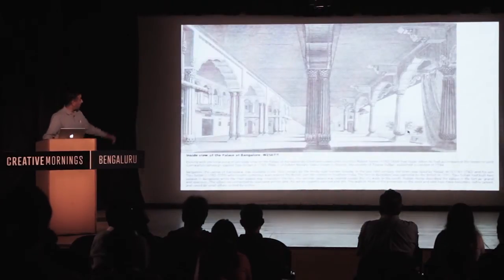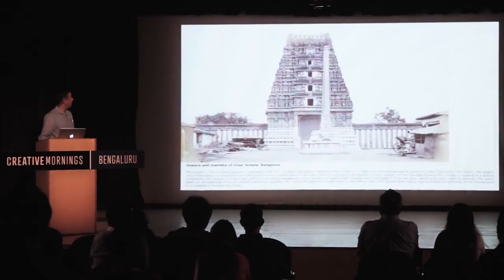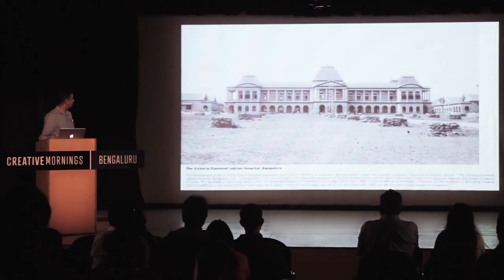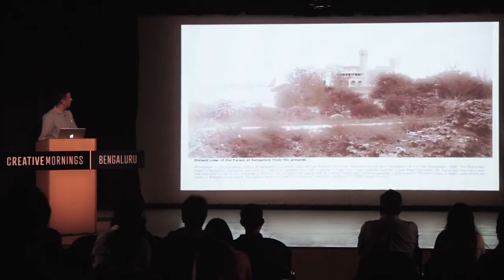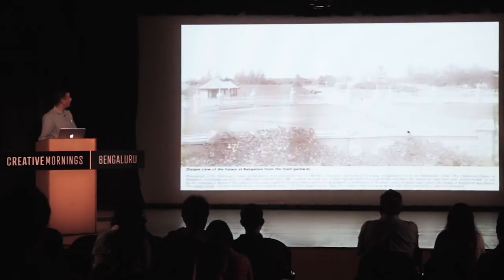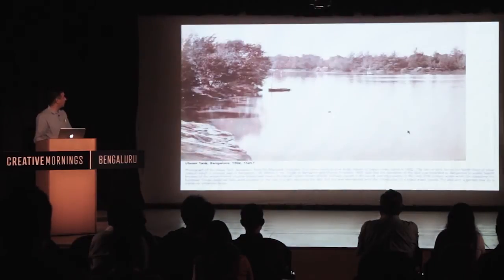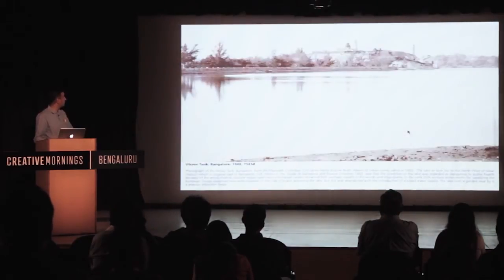Again, another better rendering of the city. These were all the fort gates of the Bangalore Fort. This is the Victoria Hospital, Bangalore Palace. Again, the entry to the palace. This is again the 1791 image of the fort, Alsur Lake.